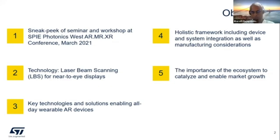One of the things that you'll find through the course of today's discussion is the need and the importance for monolithic design, a holistic design systems view, because very often a lot of the focus has been on individual component, individual device, or individual technology.